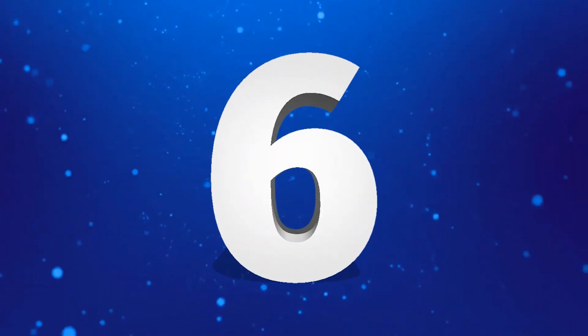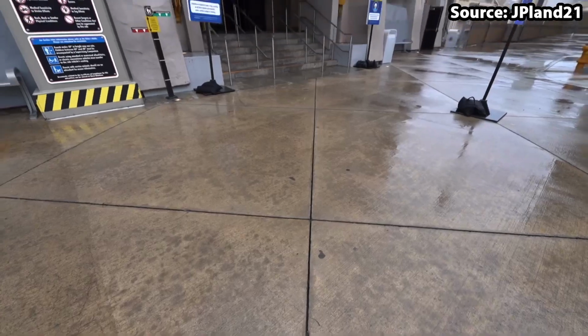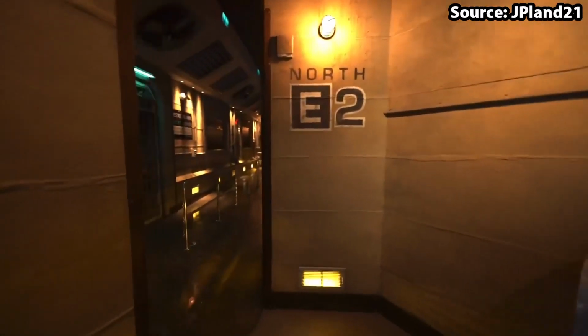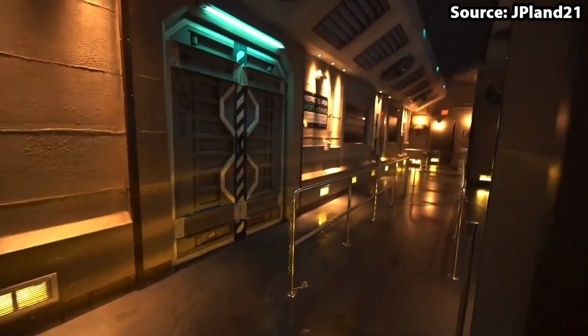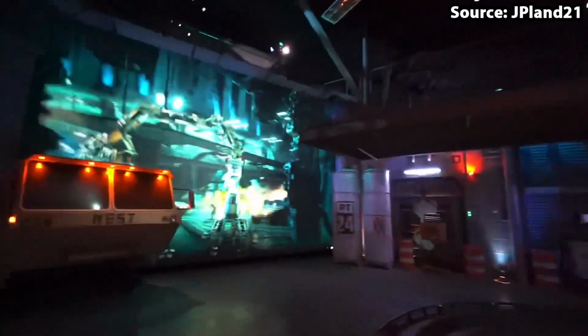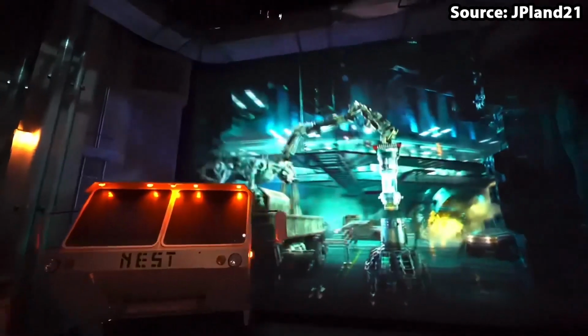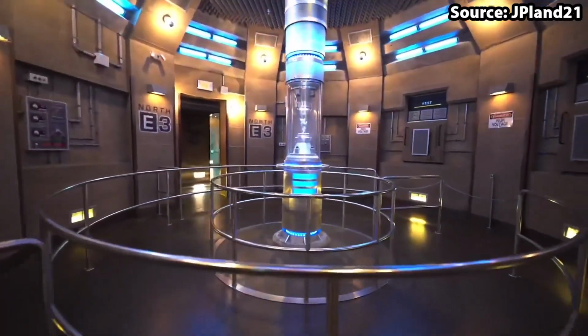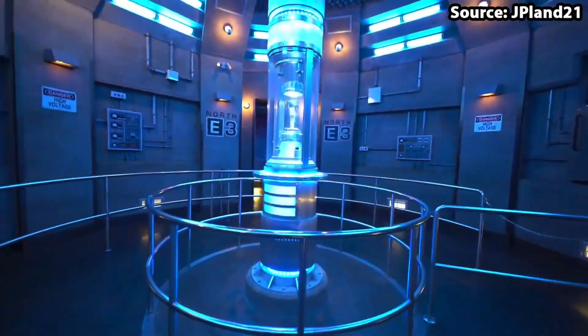Ding ding. We are now going to transform from 7 to 6 as we have Transformers to ride. Okay, that was awful, but the ride sure isn't. Personally, I have never actually seen a Transformers film in my life, and this is still one of the best rides at the park, so if that doesn't tell you something, I don't know what will.